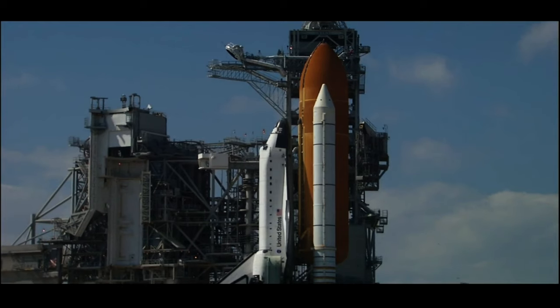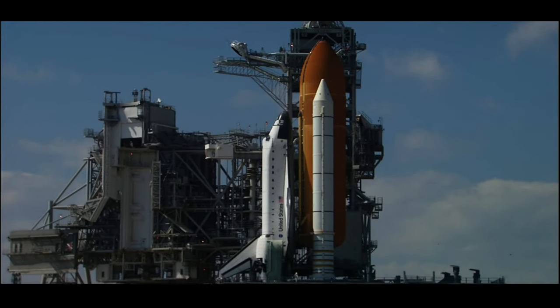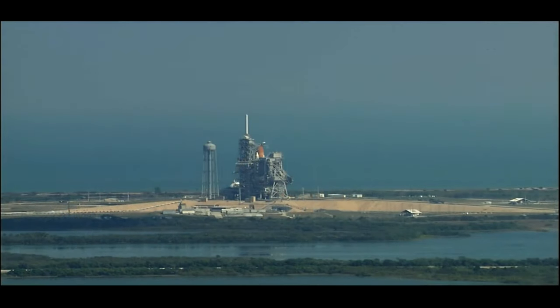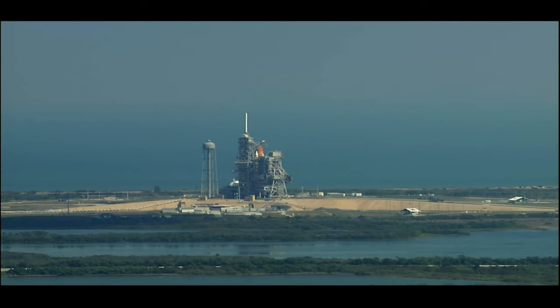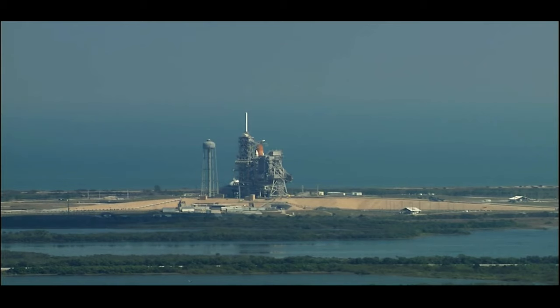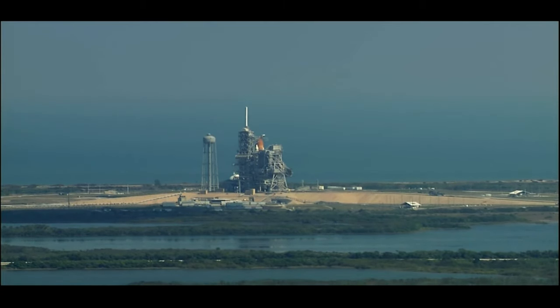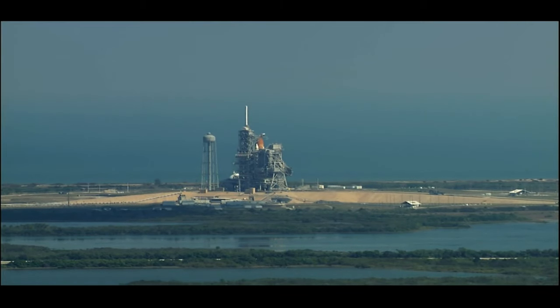T-minus 1 minute and counting. Endeavour is operating from internal power supplies, just 1 minute away from the 97th Space Shuttle launch. Orbiter computers have positioned the vent doors to launch configuration. At T-minus 31 seconds, Endeavour's onboard computers will have control of the vehicle functions. We have a go for auto sequence start.